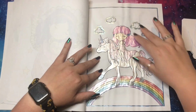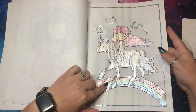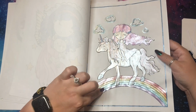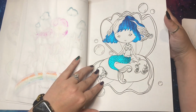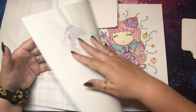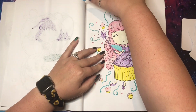This I used all metallic watercolors. I love the rainbow, but the rest of it is kind of extra. So it's a lot of fun though, but this rainbow is gorgeous. I was trying to use my Pentel Sparkle Pops, and then I felt really guilty at how quickly they were draining, so I just stopped. I love her a lot. She's one of my faves in here.